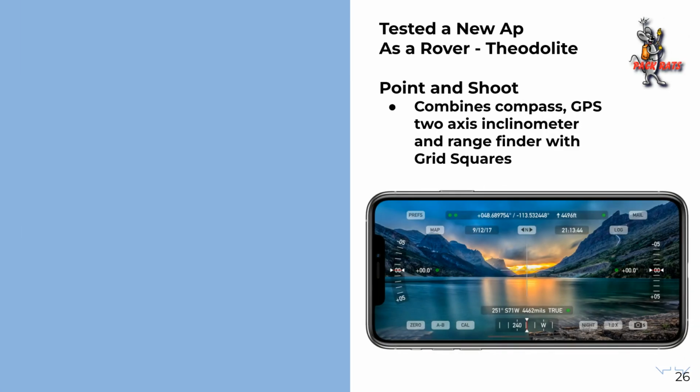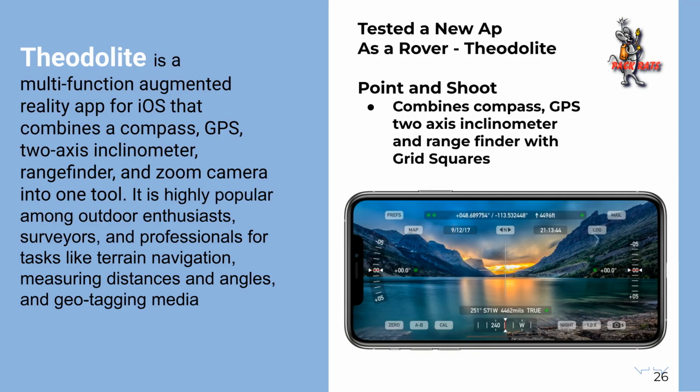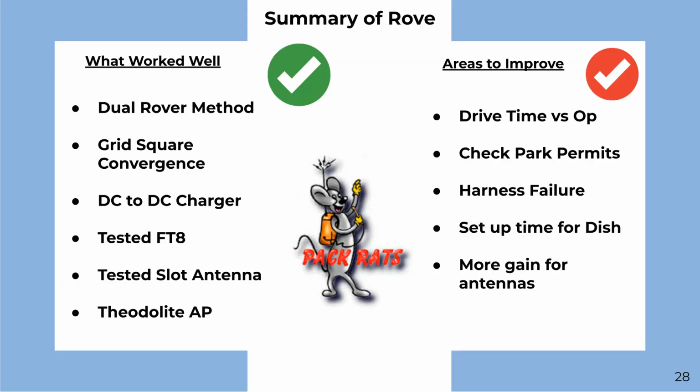For navigation and field measurements, the team tested Theodolite, a multifunction augmented reality app for iOS. It proved useful for terrain navigation and measuring angles. It integrates a compass, GPS, 2-axis inclinometer, and rangefinder into a single tool, assisting rovers with rapid setup and precise documentation. Reflecting on the event, the team found the dual rover method and grid convergence highly effective.